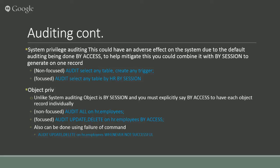This can also be done using the failure of a command. So let's say you want to check if a user tried to do something on a table, such as update or delete, but it failed for some reason. Then you want to trace that back. You could do audit update, delete on HR employees whenever not successful. And then it'll return all the results of an update that was not successful or a delete that was not successful. Deletes will always appear on your audit table because they affect everything.